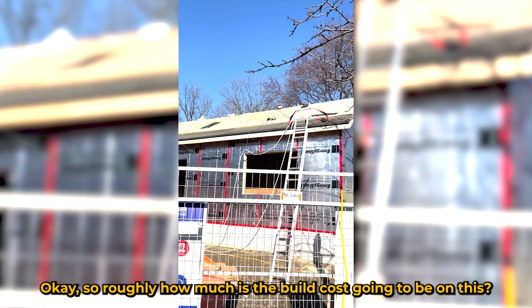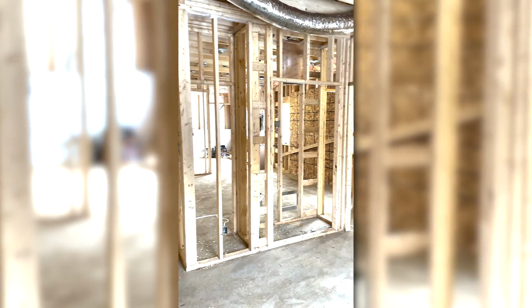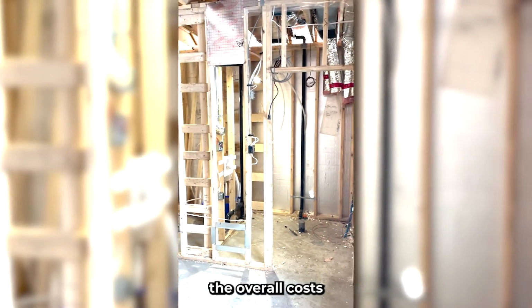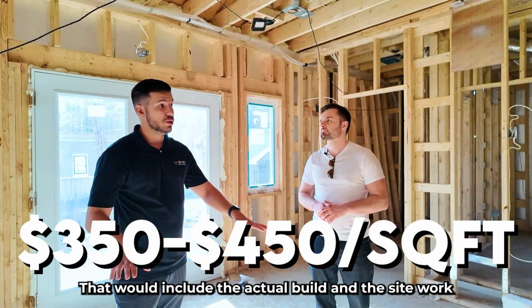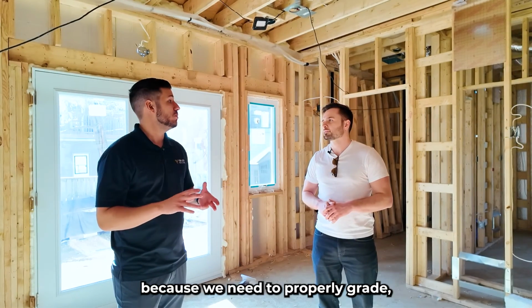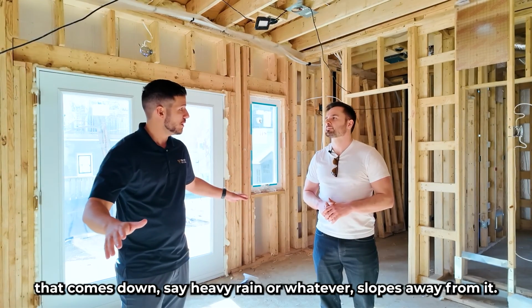Okay, so roughly how much is the build cost going to be on this? I know we're obviously not at the finish line yet. And how long do you think the overall process will take here? So the overall costs will be somewhere between $350 to $450 per square foot. That would include the actual build and the site work. That everyone should consider as well, because we need to properly grade the slope away from the garden suite to make sure that any water that comes down, say heavy rain or whatever, slopes away from it.